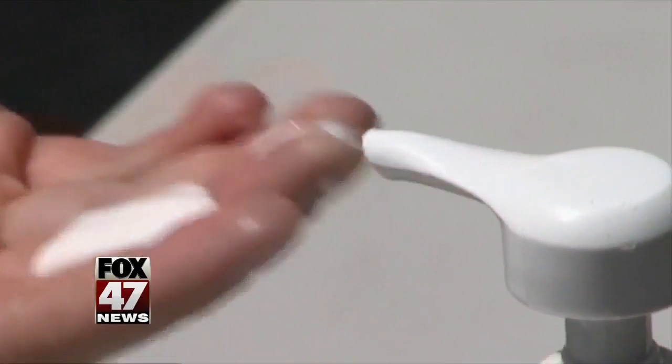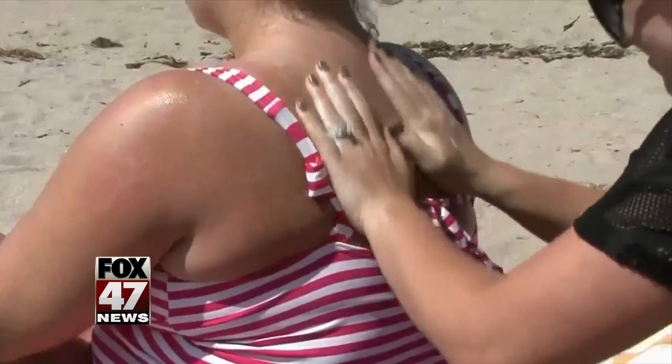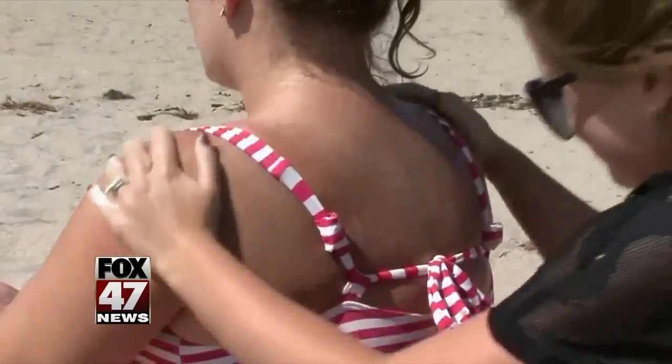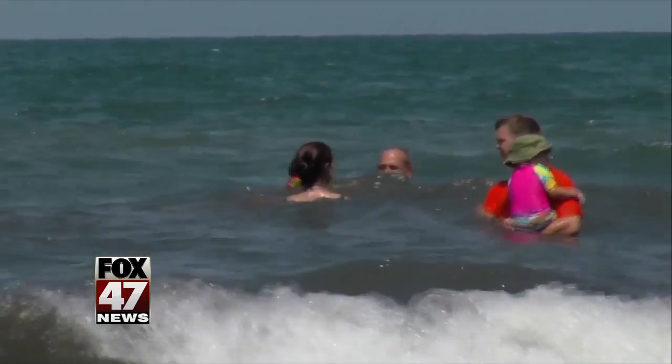There are a few things you can do to prevent the problem. Using waterproof sunscreen is thought to help by creating a barrier over your skin to the parasite. Also, ask if swimmer's itch has been an issue where you plan to swim. If it is, don't get in.